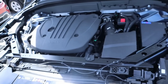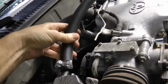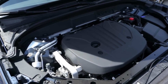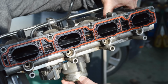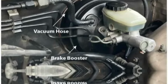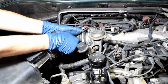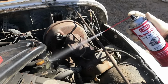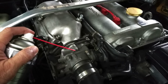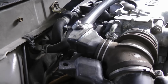To get started, you'll need to inspect all vacuum hoses, gaskets, and connections under the hood. Look for cracked, disconnected, or brittle rubber hoses, as these are the most common sources of leaks. Pay special attention to the intake manifold gasket, throttle body gasket, and any vacuum connections near the brake booster. If you can't spot the leak visually, you can use a can of brake cleaner or carburetor cleaner to help pinpoint the issue. Spray the cleaner around suspected areas while the engine is idling. If the RPMs suddenly spike or drop, you've found the leak.